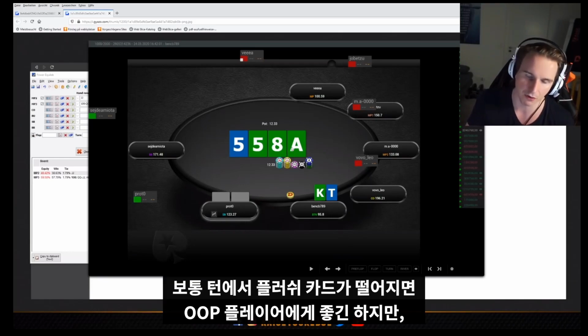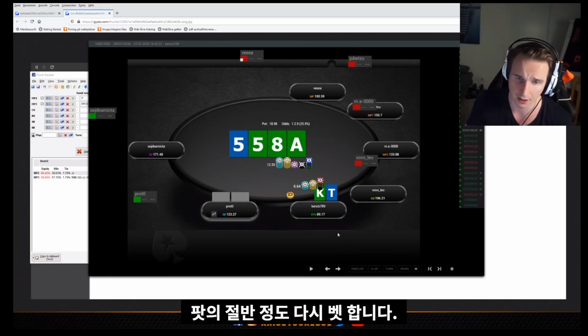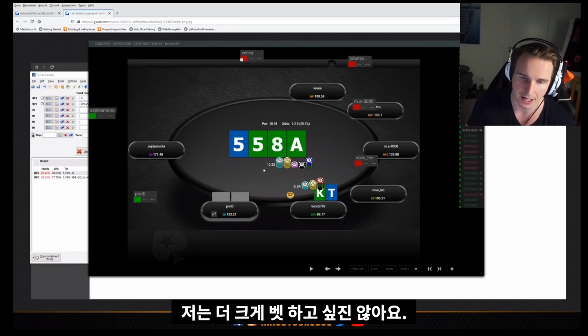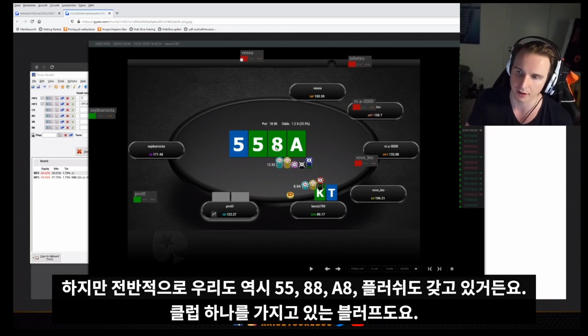So I think even though usually suited turns or flush cards on the turn are good for the out of position player, here specifically against the small blind, I think it's a little bit better for us. Bet around half pot again. I don't want to get too big. He still has a decent amount of flushes. He can still have a few boats, but overall we still have 5s, 8s, ace 8 flushes.